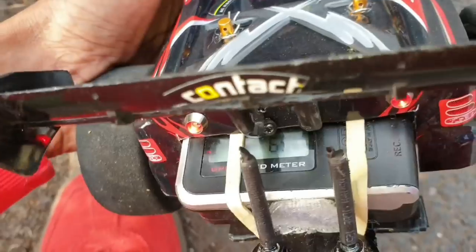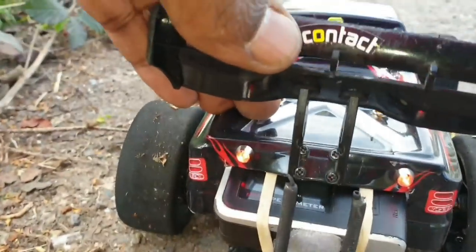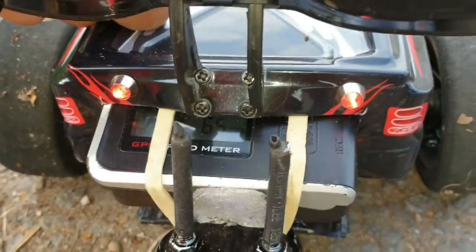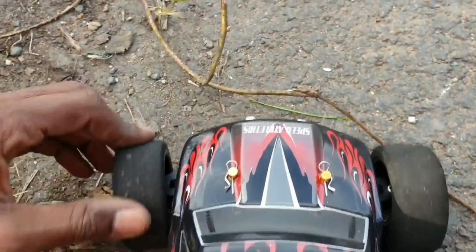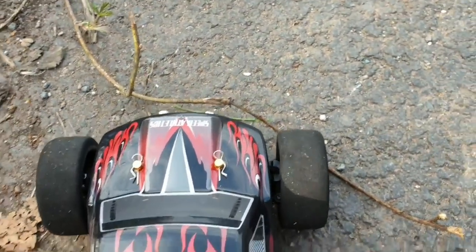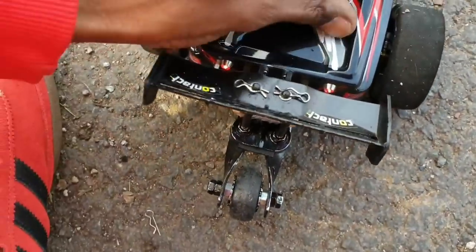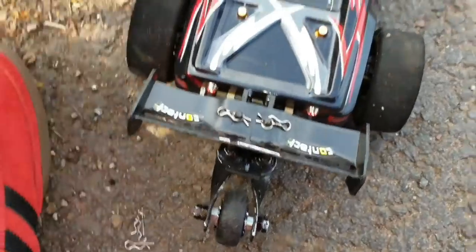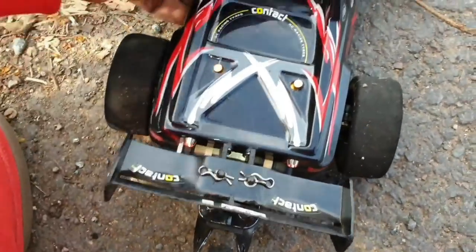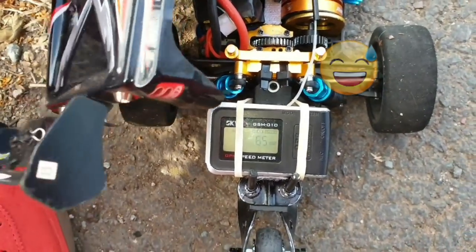We need to go again, guys. 65, I think that says. 65, guys. 65, we need to go again. There you go. 65, guys, we need to go again. So I'm gonna go again, guys, and see what we can do.